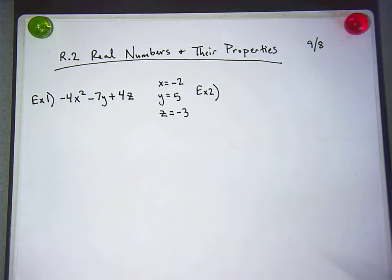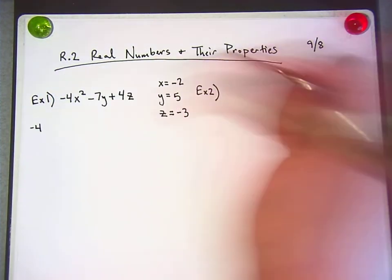This problem I'm going to do up here as well, so when you're done, you can just look up and see how you did.